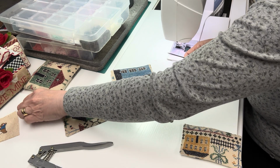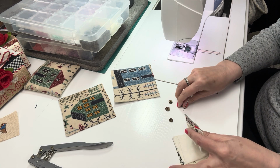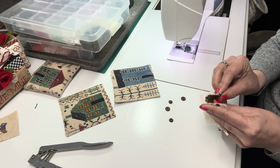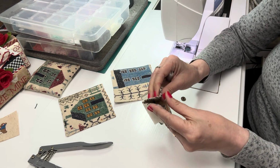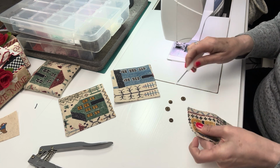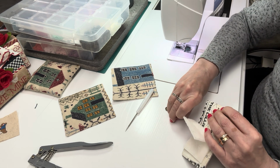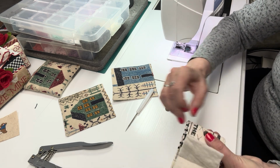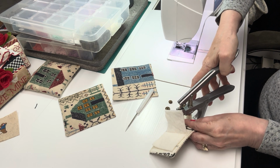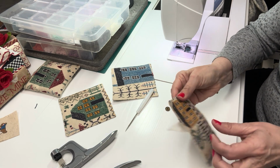So what I want to do here is I want to make a hole, but I want that to be like right there. I'm going to fold that in half to kind of give me a center point, yeah, right there. So I'm going to take the awl out and put it in there, and put that in there, and that in there. And that little cap fits right down in there, and squeeze it. And it's done, just like that.